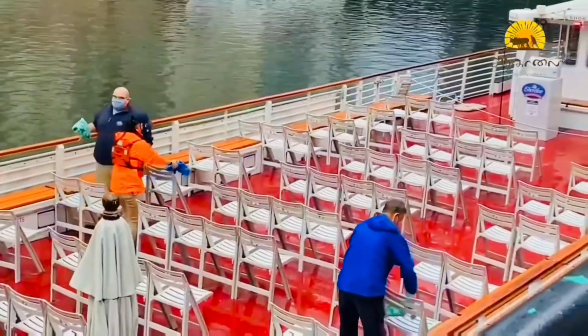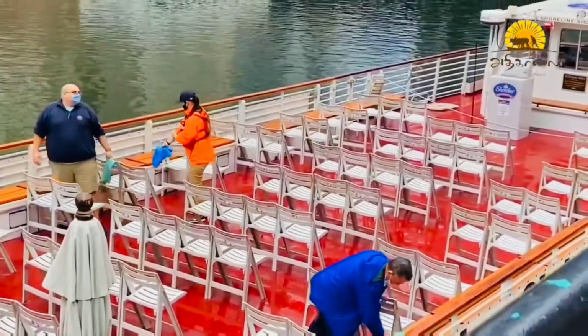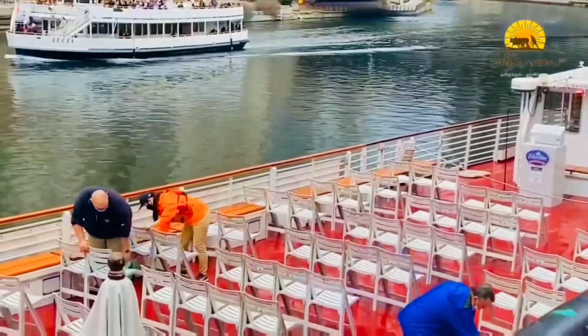So it rained and they're being so courteous and they're actually wiping the seats down. So that's a really great thing.